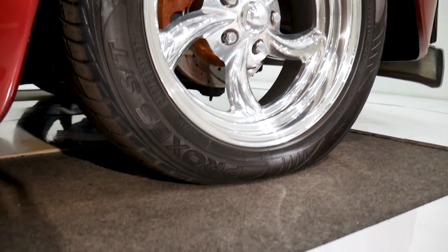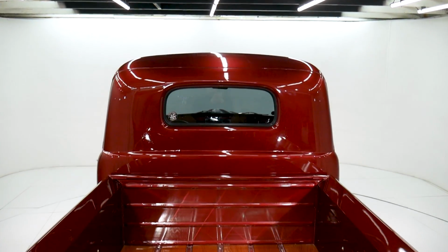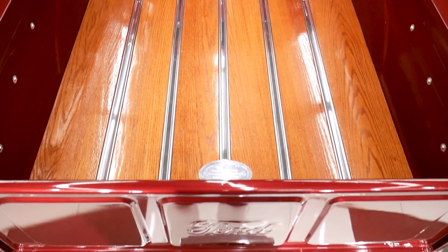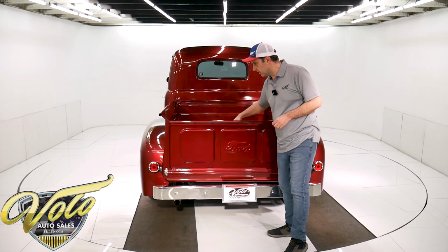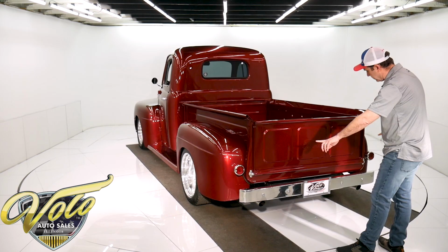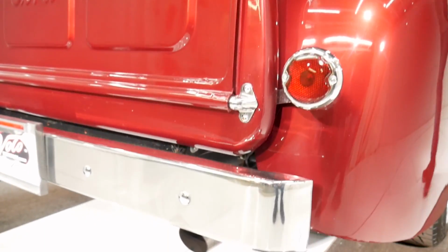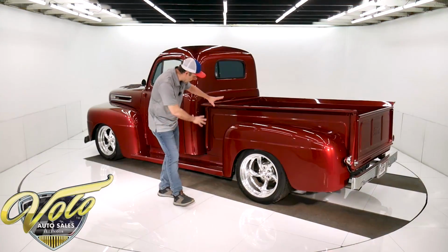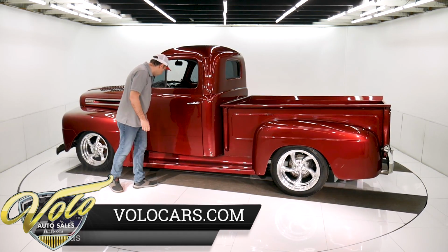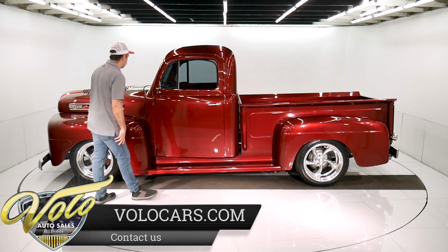Tinted glass, all metal. Inside the box is all repainted. It has stainless hardware. Real nice oak finished floor with stainless strips. Looks like the gas filler has been relocated to the floor. This tailgate does not open. It's fixed. It's got custom polished bumpers front and back, original style tail lights. Again, all this is straight, no issues, no cracking, no bubbles or anything like that. It all looks beautiful. A couple minor scratches on the running board, actually not on this side, but on the other side. Someone must have stepped on it.